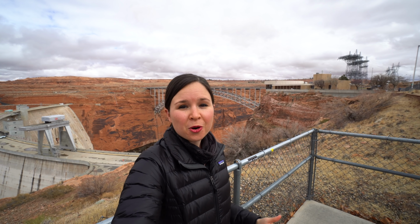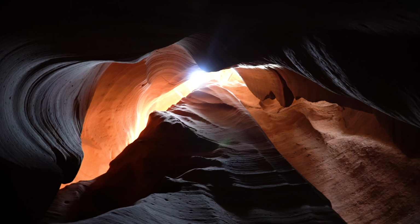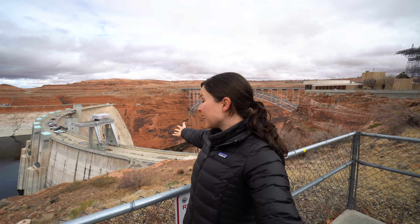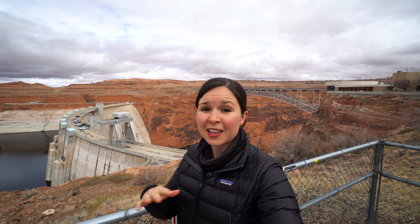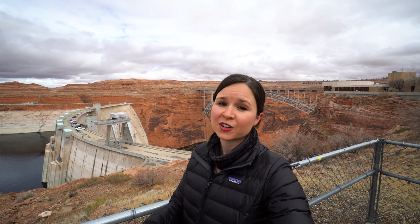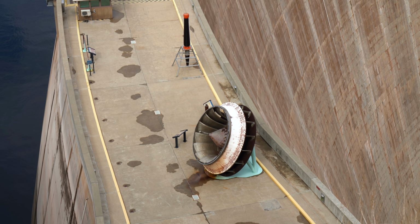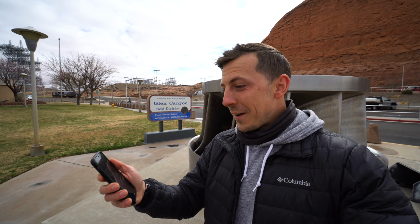So we visited Page before back in 2018 and did a bunch of the iconic things like Horseshoe Bend and Antelope Canyon, but one stop that we did not visit that time, or film really, is the Glen Canyon Dam, which is the second tallest concrete arch dam in the United States at 710 feet, only shorter than the Hoover Dam at 700. Glen Canyon Power Plant produces 5 billion kilowatt hours of hydroelectric power annually, which is distributed to Wyoming, Utah, Colorado, Nevada, New Mexico, Arizona, and Nebraska.